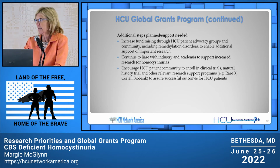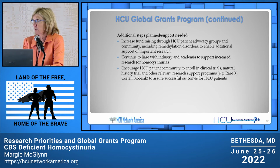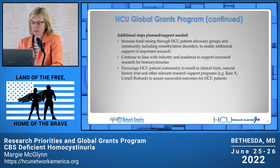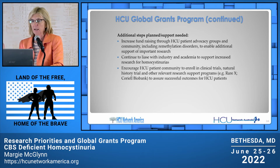And so what else do we need to do, and how do we need your help? Well, first, we need to continue to increase fundraising so we can fund more and more research, and maybe that 2-page map could extend to 3 pages. But we also need to extend that fundraising to include remethylation disorders. We need to continue to liaise with industry and academia. We're able and willing to help any researcher or organization that wants to bring forward therapies for these disorders, and Danae spends a lot of time doing that.